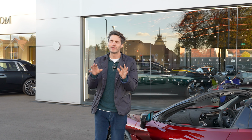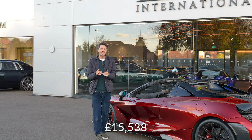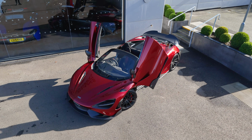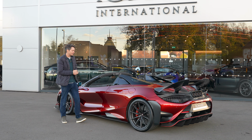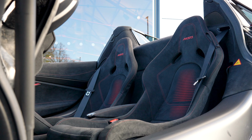So whilst that completes all the factory options, the owner then took it to a specialist detailing and PPF place, and we have an invoice for £15,538, which basically covers a number of things, not only just the full PPF, which covers every single part on the car, it's also a self-healing PPF. The owner's also had ceramic coating done to all the paintwork. He's done hydrophobic coating to all the glass and the interior.